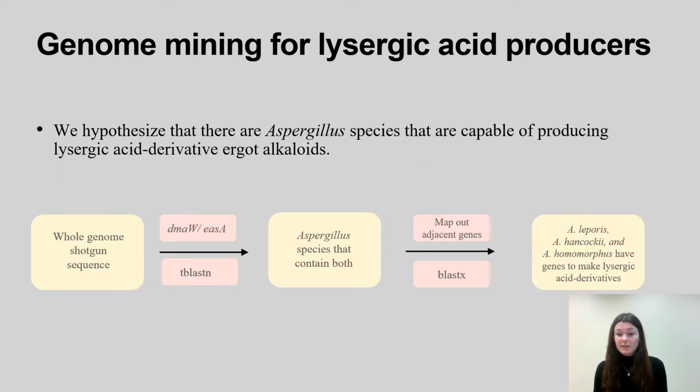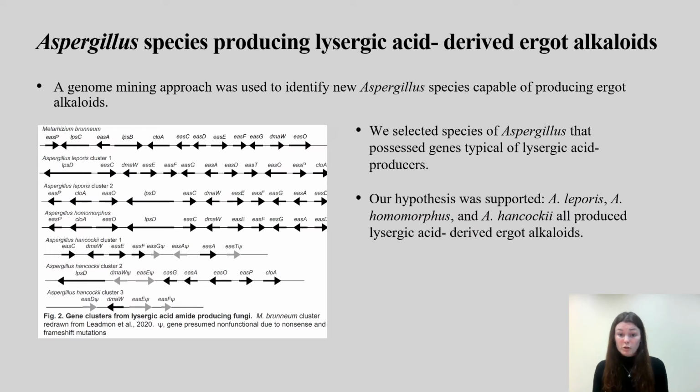We hypothesized that there are Aspergillus species that are capable of producing lysergic acid derivative ergot alkaloids. To test this hypothesis, we used a genome mining approach. To start, we genome mined the whole genome shotgun sequence database of Aspergillus species. We T-blasted these sequences looking for dmaW and easA, which are 2 genes that are necessary for the production of ergot alkaloids. We acquired cultures of these fungi and then tested them using high-performance liquid chromatography, the HPLC, and mass spectrometry.